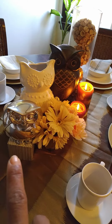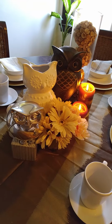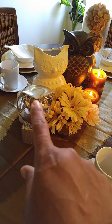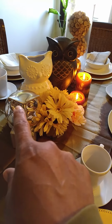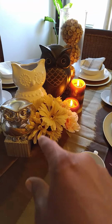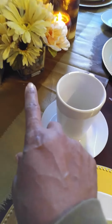This wood was cut for another project, and I just cut it off and painted it silver. And then this came from Ross. No, this came from Marshall's. I think this was $3 or $2 or something like that. They were on clearance. This one I think came from Ross, maybe $6 or $7 I paid. The flowers are from the dollar store. The vase as well, with the little rocks in there.